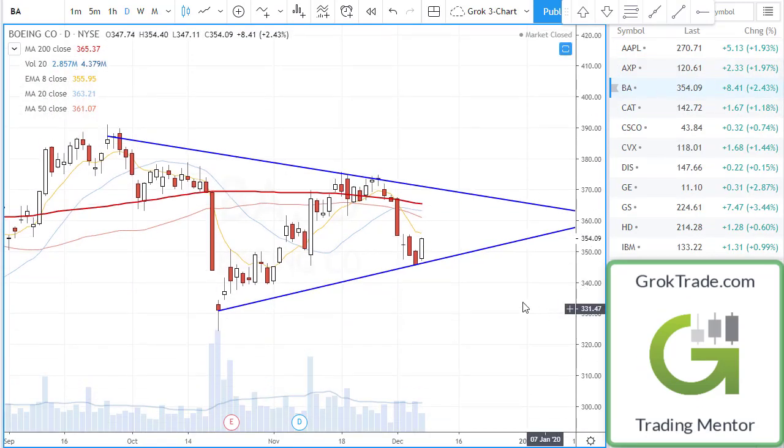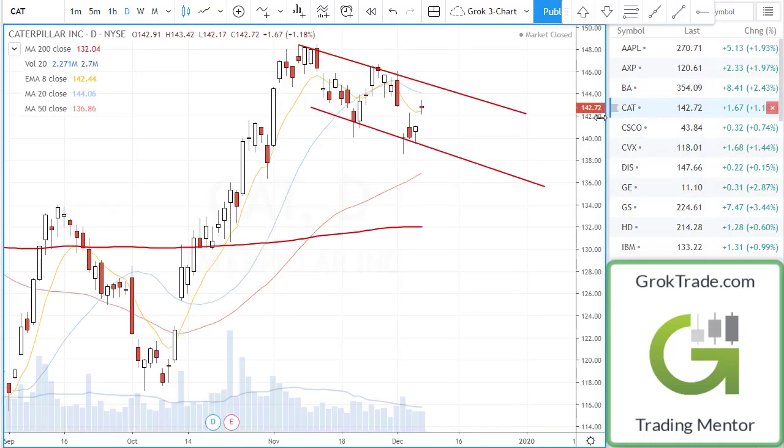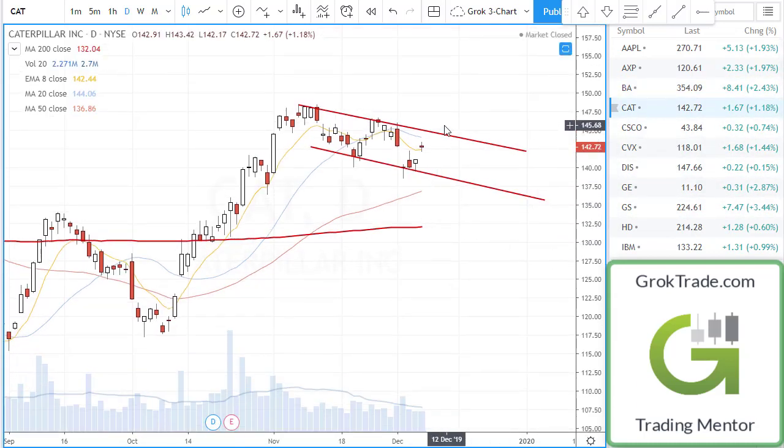And you have Boeing that's bouncing here. Look for that to go higher. Look for Boeing to start going higher, but we have a lot of moving averages. We're within a triangle, so be careful with that one. Caterpillar is in a bull flag. Look for a breakout over 145 before an entry.